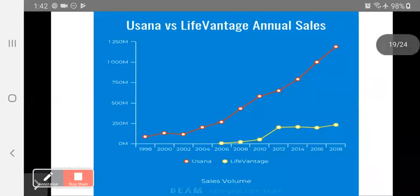I just compare us a little more to USANA because they do have a lot of great science. They're a good company, high-quality products. However, again, back to the third-party studies. All their studies are self-funded. They all do them themselves. Ours are done without our input, okay?